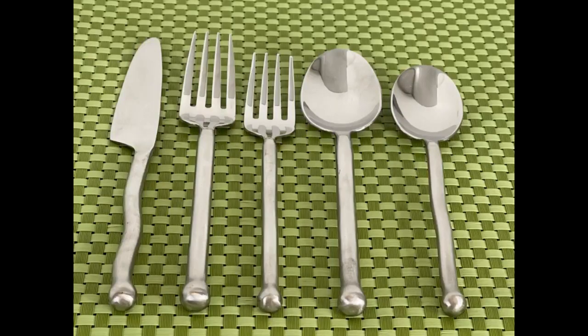I got these to add to a set I already have. They're so sturdy, never bend and are comfortable to hold. My last set has lasted years and years already and I'm sure this set will too. They have a very high-end look and feel. They're also very hard to find.